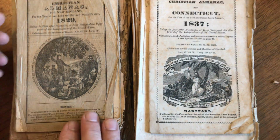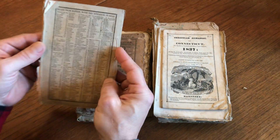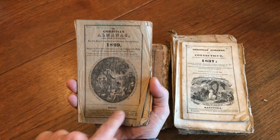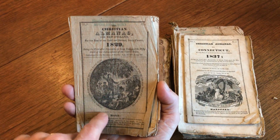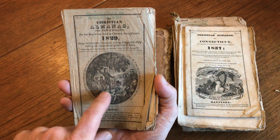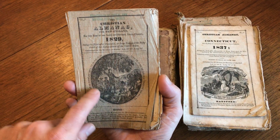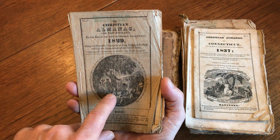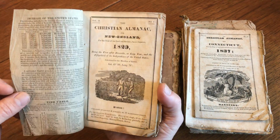We're looking now at a lot of early 19th century American almanacs. What's worth pointing out on, for instance, this first one is this great large woodcut that includes people from around the world here: Native American, Asiatic, appears to be African and Middle Eastern, and so on.